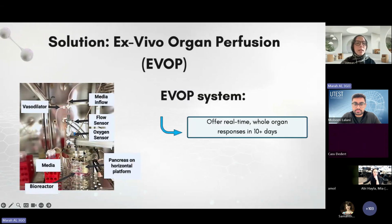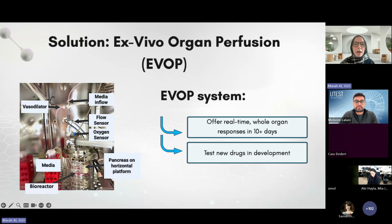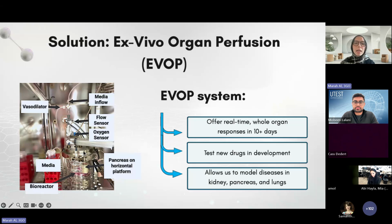Our solution is EVOP, or ex vivo organ perfusion. So EVOP keeps animal organs alive outside of the body for 10 plus days, allowing us to observe whole organ responses to disease and drug treatment in real time, not cells, not fragments, but entire functioning organs. And as a drug development platform, we use our platform to model diseases in organs like the pancreas, lungs, and kidney, and to test how therapies behave at an organ level before they reach human trials. So this gives drug developers something they don't have today, which is a clear and early way to ask such questions that normally aren't addressed until phase 2.